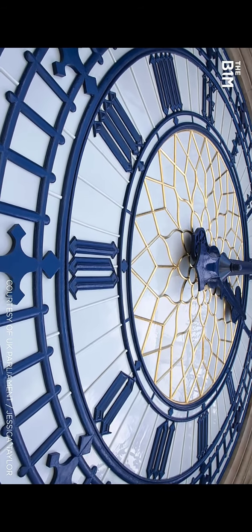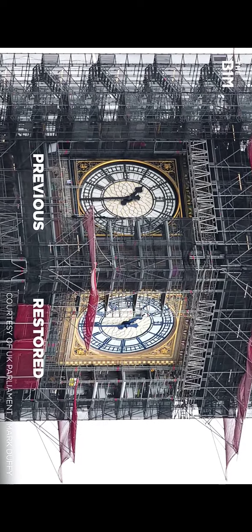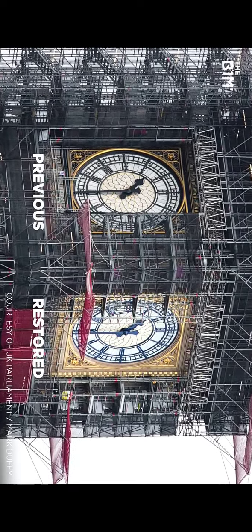With a requirement for at least one face of the tower to be left exposed at all times during the works, Londoners have been getting a glimpse of what awaits them when the restoration is complete. It's not even completed yet?